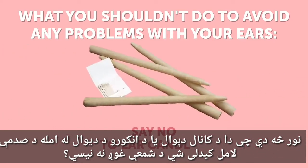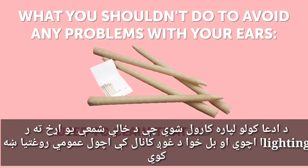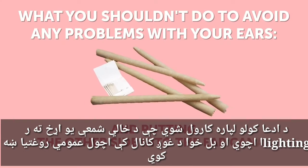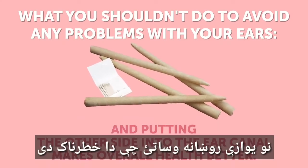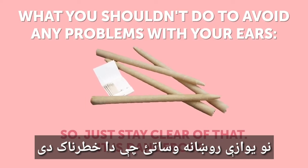Say no to ear candles. This practice of alternative medicine used to claim that lighting one side of a hollow candle and putting the other side into the ear canal makes overall health better. So, just stay clear of that. It is dangerous.